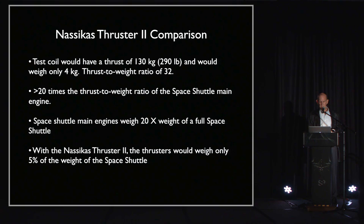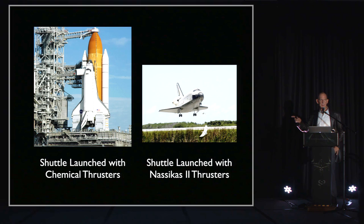So on the left is the way we were doing it, and most of the weight is in the rockets to get up there. With the Nasica's thrusters, you could just put these in the under wing here, and it would take off this way, with just a slight increase of the weight, 5% of the total. Yeah. And you wouldn't have to worry about tiles or friction of entry, all this. You could come down just slowly through the atmosphere. You wouldn't have any Columbia disasters or anything.